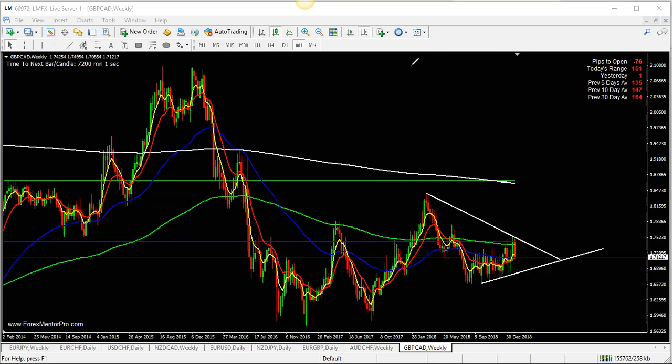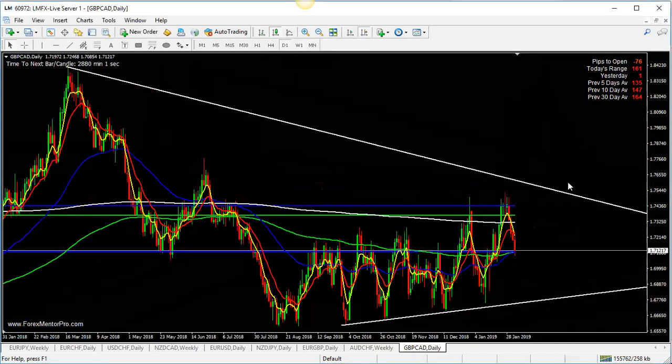So now that I've got it marked up on the weekly, I'm going to go to my daily, and you can get a clearer picture. You can see it has multiple touches to this trend line. This has been a strong trend line right here. Majorly strong. So what I'm looking for, like I said, is a breakdown, retest. I'm looking to sell.